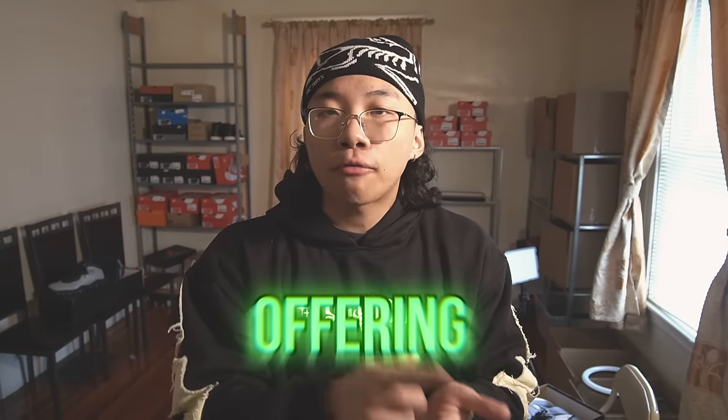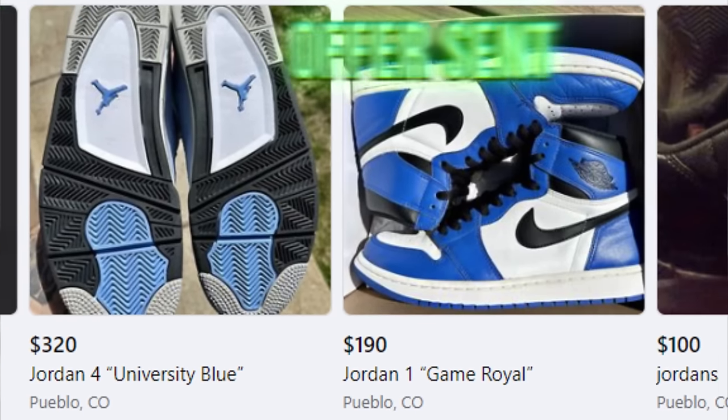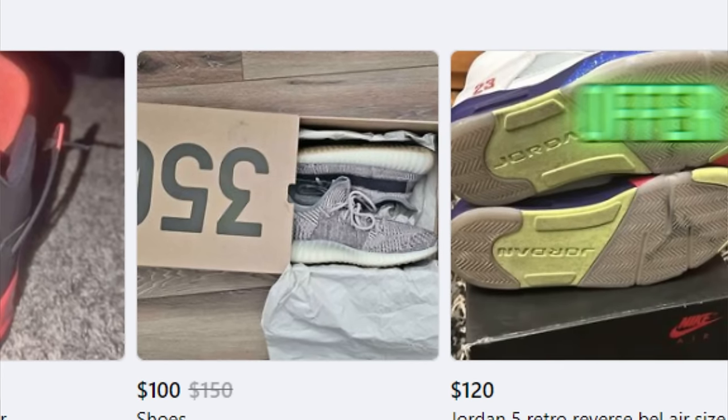So I'm going through all my listings with shoes. I'm rapid firing, offering, doing my research, how much I should offer them, and offer. I tried to speed run, do as many deals as possible, negotiate as many deals as possible. So by the end of the day, I have so many more shoes to start reselling and start getting money.